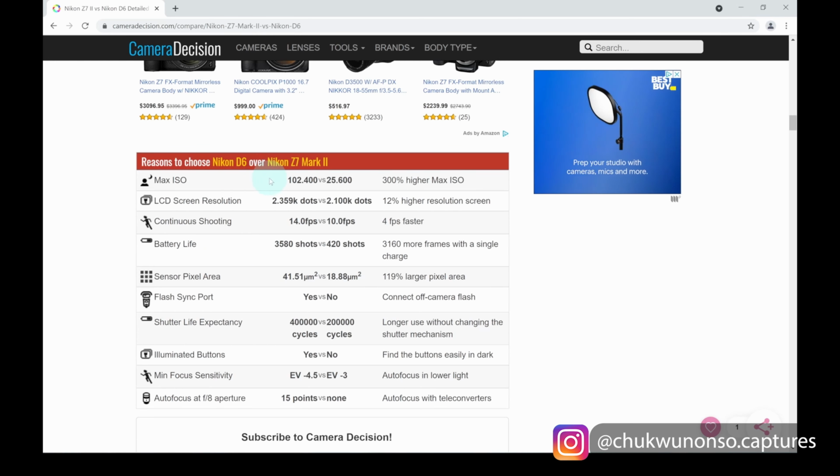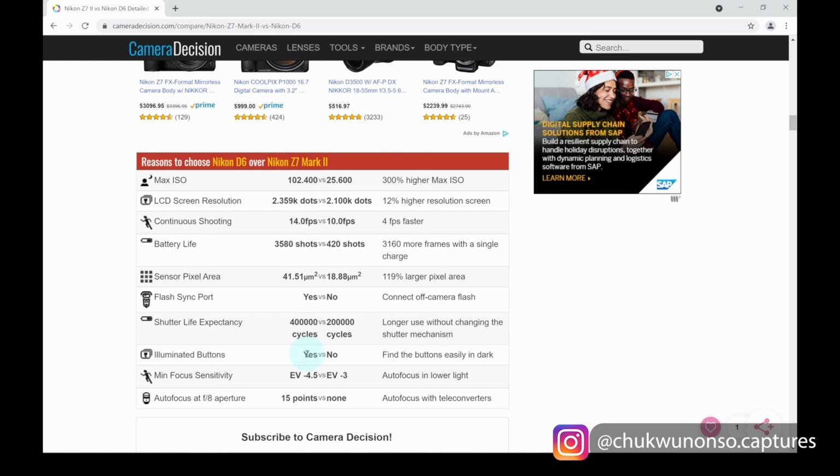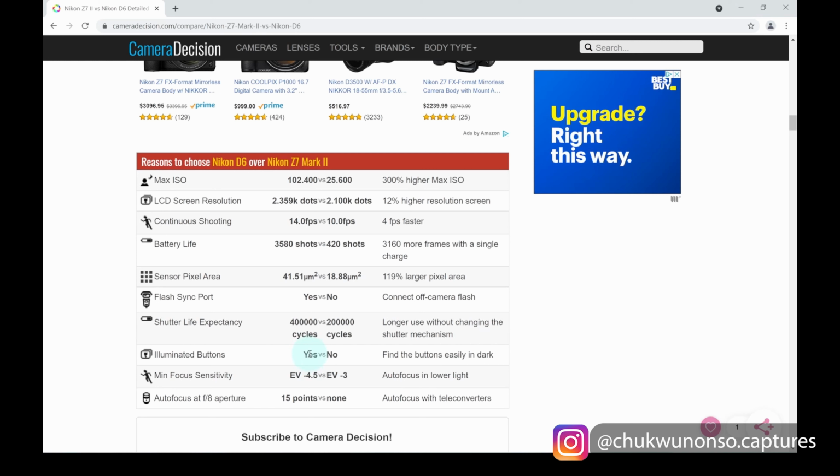The max ISO setting is basically the maximum sensitivity of the camera itself. This ISO allows the camera to work way better at nighttime. It also has illuminated buttons, so if you're doing a lot of shooting in the dark, maybe nature photography or nighttime photography, that may be important to you. There are a whole lot of other settings here that may or may not be important to you. I'm not going to cover each and every one, but websites like this allow you to ask yourself the important questions to figure out what type of camera you want, right?